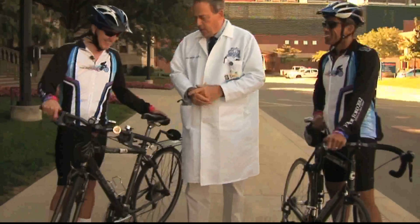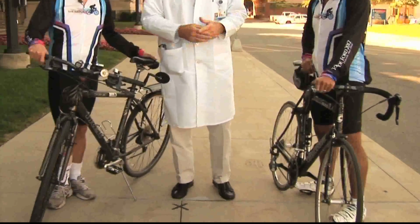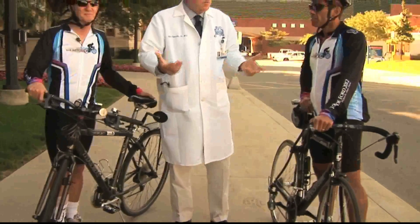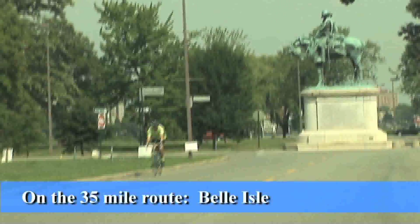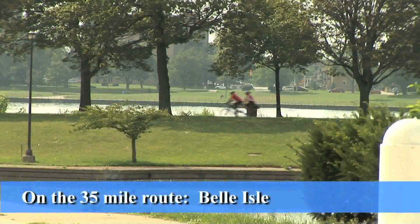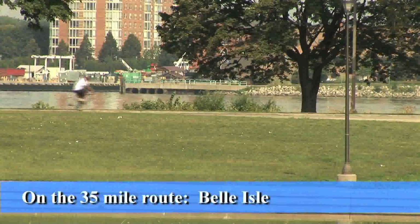Now, you guys have pretty fancy bicycles here. Obviously, probably not the fanciest ones that you own, but they're fancy bicycles. Should the participants worry about any of the bikes that they use, or is any bike a reasonable bicycle to use on the Tour de Ford? Comfort is key. So whether you have a comfort bike, or what they call a cruiser bike, a hybrid bike, or a road bike, it doesn't really matter as long as you know which distance you're going to go.